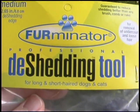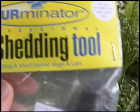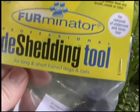Well, the big question here is, does this thing work at all? Showed up in the mail today and you can see it. It comes in a plastic bag and it's ready to open and time to de-shed that dog.